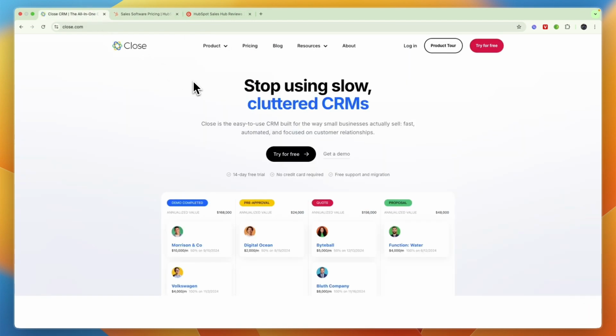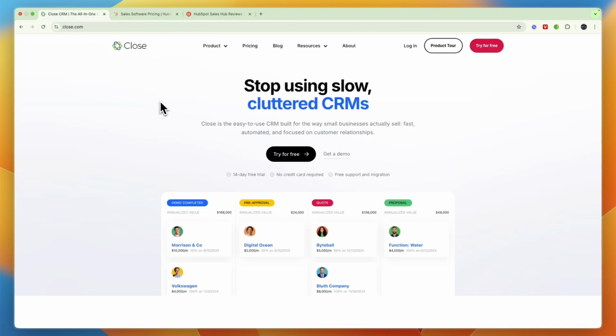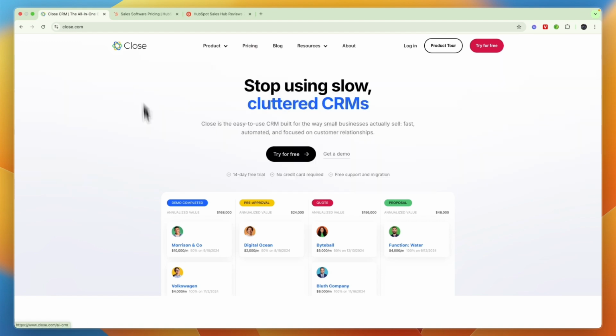Now Close CRM, on the other hand, is more of a CRM built for smaller businesses, whereas HubSpot really tailors to any business size, but in my opinion it's best for larger businesses. But as you can see, Close is built for small businesses that want to sell fast, automated, and focused on customer relationships. So in terms of its product, of course it has the CRM, where for each stage you can see the annualized value. You can see each prospect, so just the CRM basics.